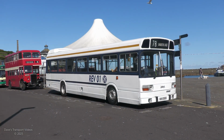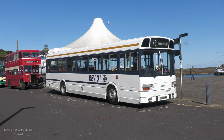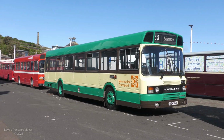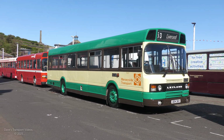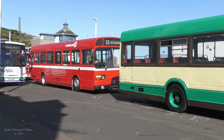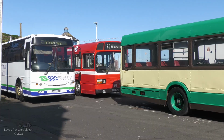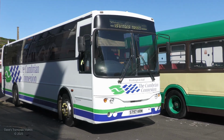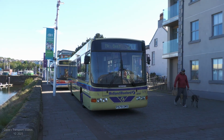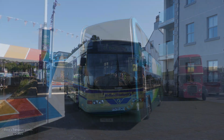On Sunday, or Star Wars Day as it was May the 4th, the weather remained pretty much the same as it was on Saturday, with sunshine and blue skies. Some different vehicles were parked up on the quay in the morning, such as this Midland Bluebird Scania Renown.